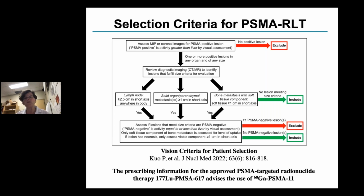So you adopt criteria somewhat like what Vision adopted, where you only need a PSMA PET, you don't need the FDG PET, and you try to stack the deck, as it were, to include patients who definitely have PSMA avid disease, and exclude those that are more likely to be bad actors, meaning those who have solid organ disease or large lymph nodes which are not PSMA avid. The one thing also that I wanted to mention on this slide is that for Pluvicto, most of the advice was to use the gallium PSMA-11 radiopharmaceutical, with the idea that you can use another radiopharmaceutical simply for access purposes.